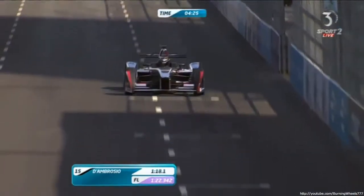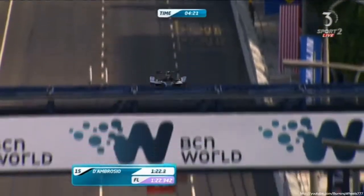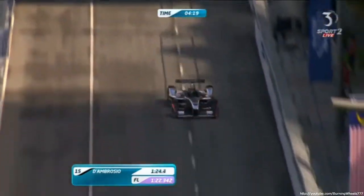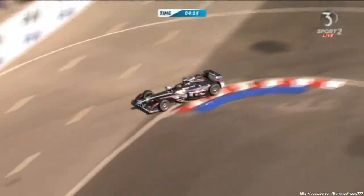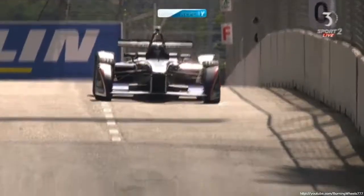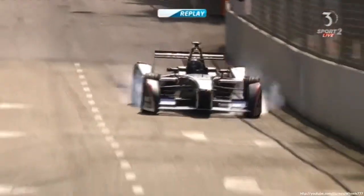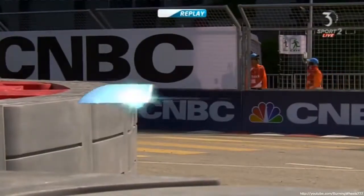So D'Ambrosio is possibly going to move up into the top 7 with this lap time. Here he comes across the line now, and it doesn't register on the timing screens for a moment, but there he goes, up into 5th place. So let's have a look at him coming down into turn 4. Bit of a lock-up here, both of them. Crikey. Bit of time left on the table there.